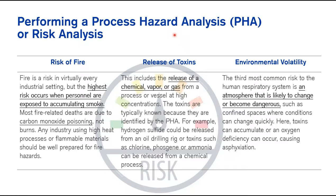This is normally identified by the PHA. Examples are hydrogen sulfide, which can be released from oil drilling rigs or underground, or even toxins such as chlorine and phosphine released from chemical processes. Last is what we call environment polarity.